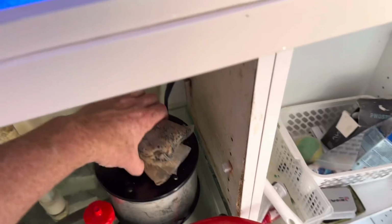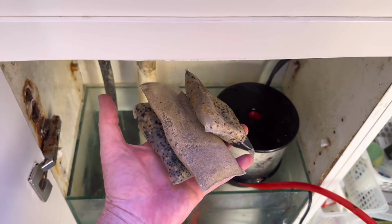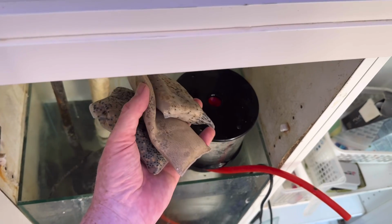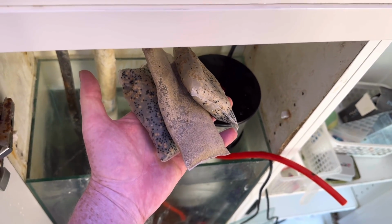Now, if you are using chemical medias, just be aware of the expiry date, because you put these in there, they do their job until they become full and they either need recharging or replacing. No point leaving them in there if they're expended, especially your carbon products, because they can actually release what they've collected back into the water again.